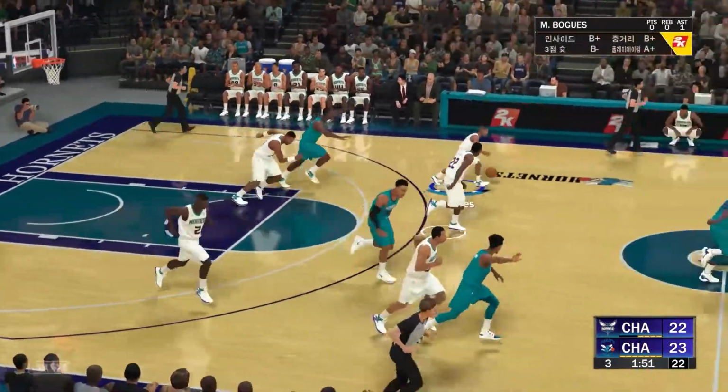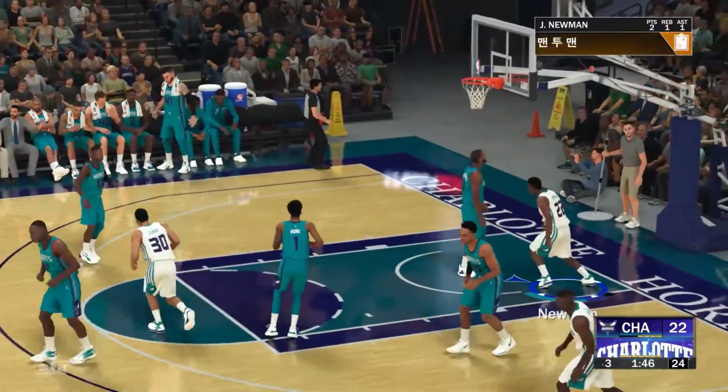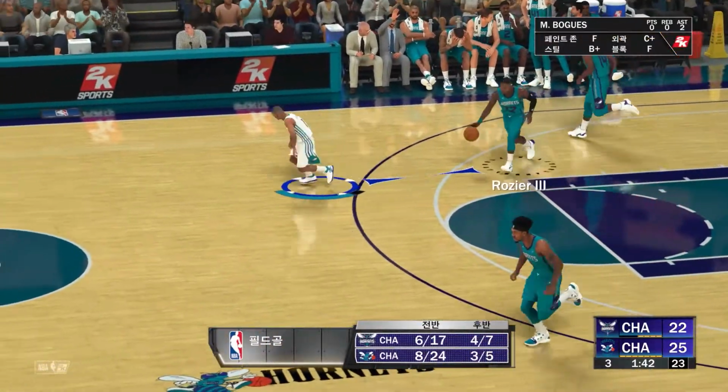Biyombo, he's checked in for Zeller. Washington comes in for Hernangomez. Michael Kidd-Gilchrist is checked in for Miles Bridges. And it's Malik Monk in for Nicolas Batum.